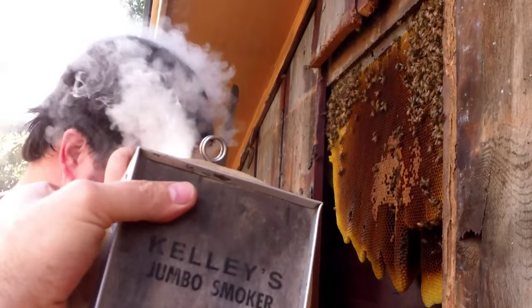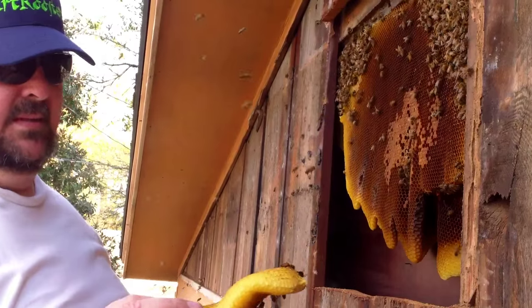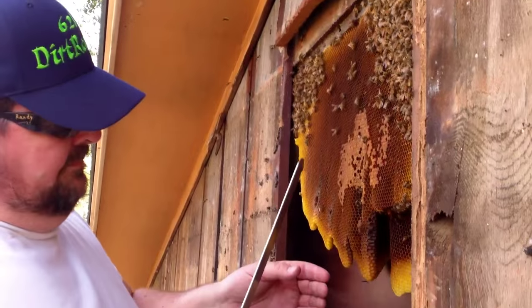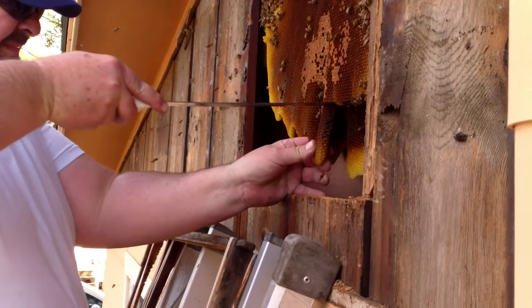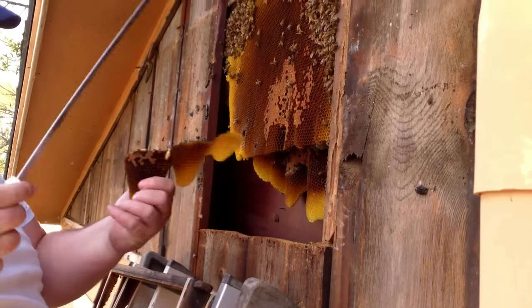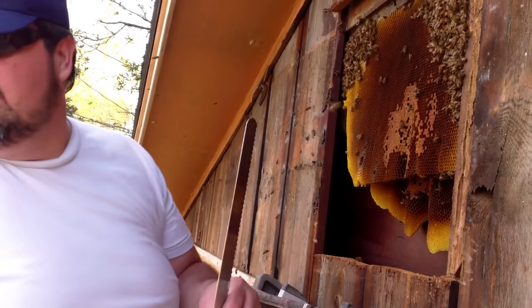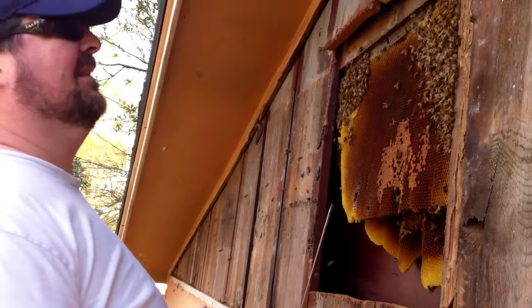I can see it already. See, is there a stinger still there? No, I just see the red spot. It's got a little bit of sustenance in it. All right, now y'all cooperate. Y'all cooperate, nobody gets hurt. Yeah. Tad bit of brood there. Yeah, it's nice having a truck parked right there. You just turn around and throw junk in.